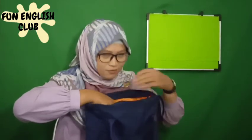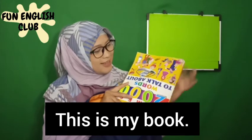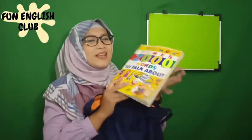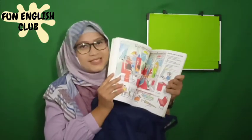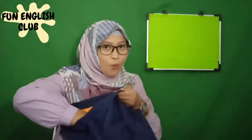Inside, this is my favorite thing inside my bag. Ta-da! Here is my book. I can open my book and I can see the picture inside. Let's open the other things inside my bag.